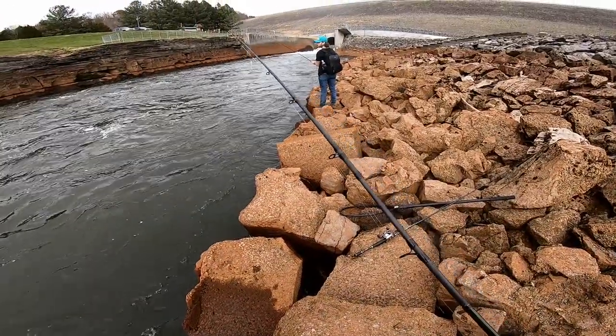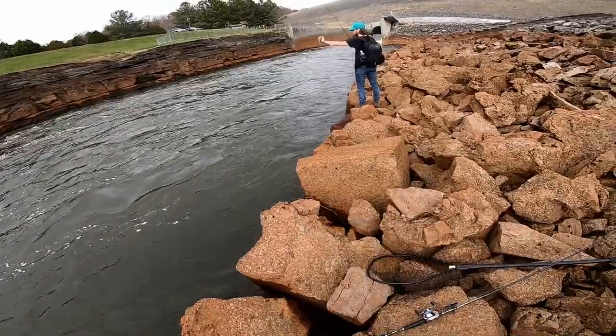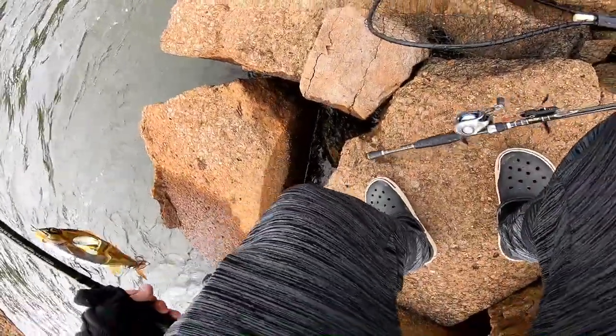Let's go ahead and move down. I just wanted to try it out for a second. A little bit more chill water right here. They might be chilling here.